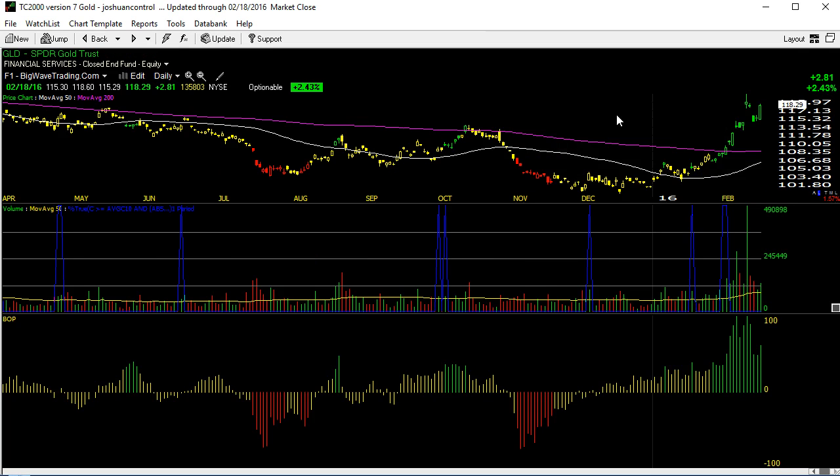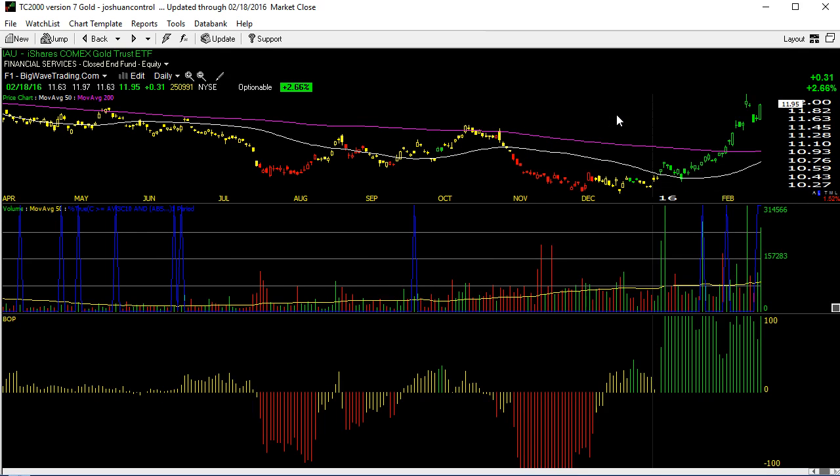And besides that, gold stocks did very well, with IAU, as you can see, moving back-to-back pocket pivot point signals the last two sessions, with a lot of stocks moving and just looking good overall out there.